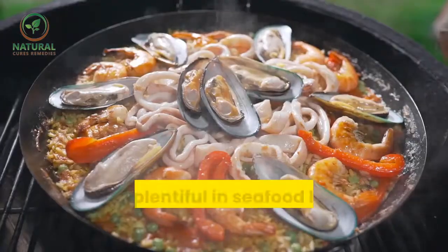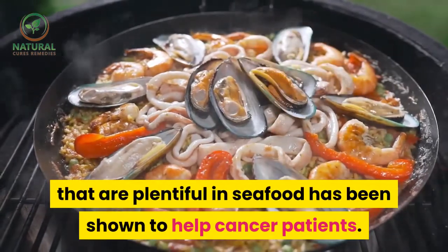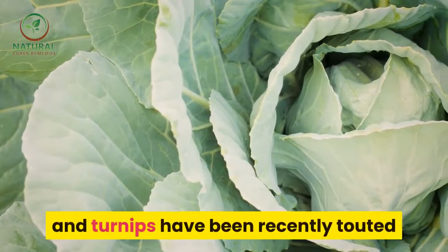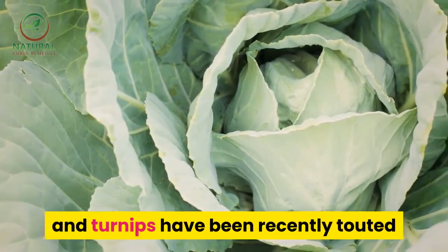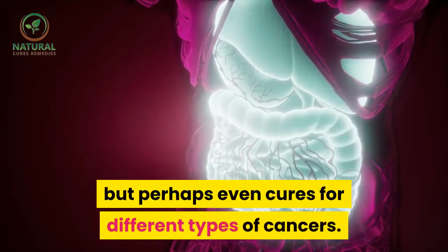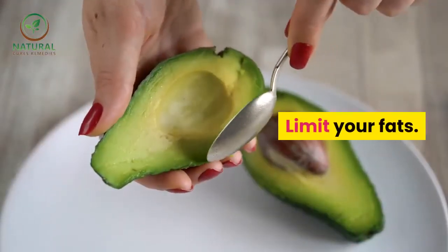Cancer. Consuming the trace elements that are plentiful in seafood has been shown to help cancer patients. Broccoli, mustard greens, cabbage and turnips have been recently touted as not only preventative maintenance but perhaps even cures for different types of cancers. Limit your fats.